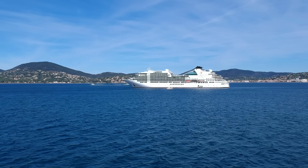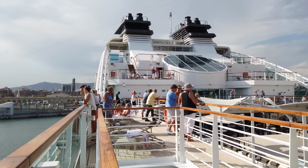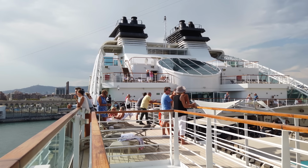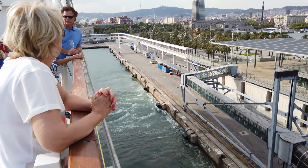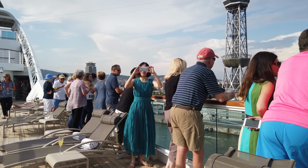So who, in my opinion, is Seabourn most suited for? First of all, the passengers you're going to find on board, because it's an ultra-luxury line, will tend to be well-travelled and, of course, have the money to be on an ultra-luxury line. So you're going to find lots of professional people, lawyers or doctors, or who'd run companies, or from the academic world. So a really interesting group of people with lots of interesting stories, opinions.